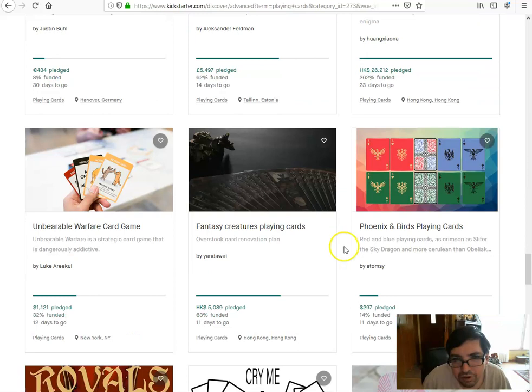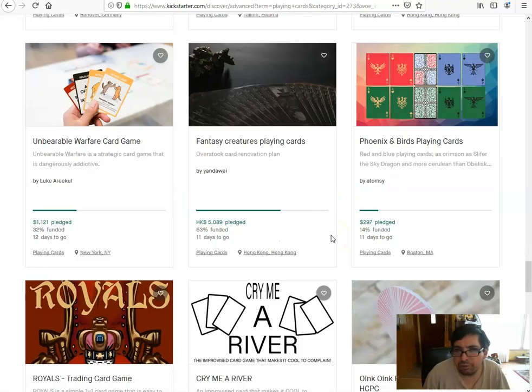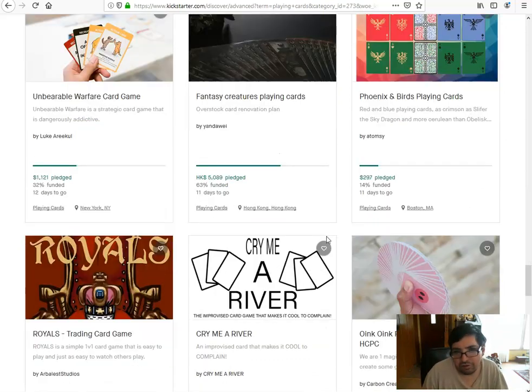Fantasy Creatures Playing Cards, I think we looked at one by Yandaway, is 63% funded, 11 days to go. May or may not make it. Phoenix and Birds Playing Cards by Adam Z is 40% funded, 11 days to go. Not a chance in hell it's going to fund at this rate.